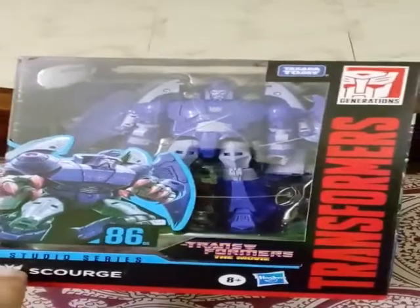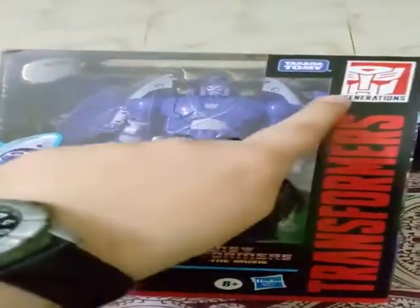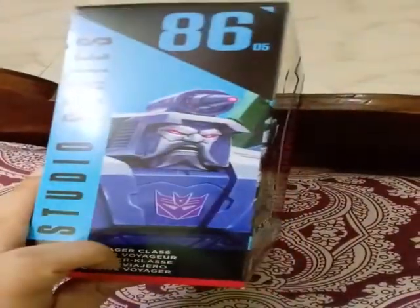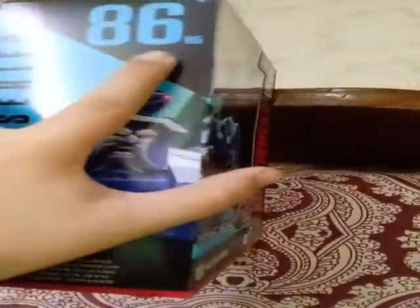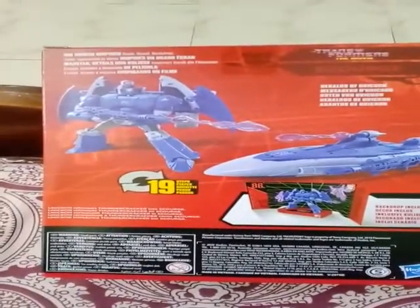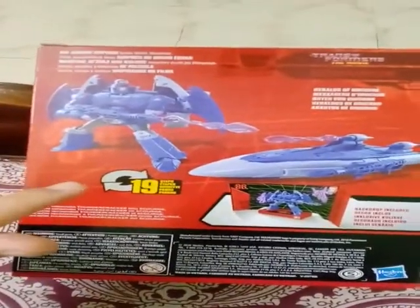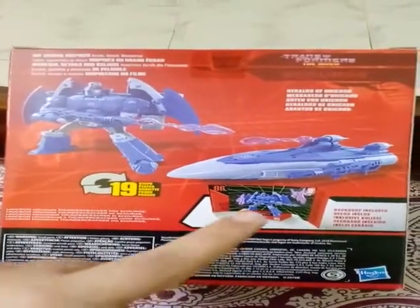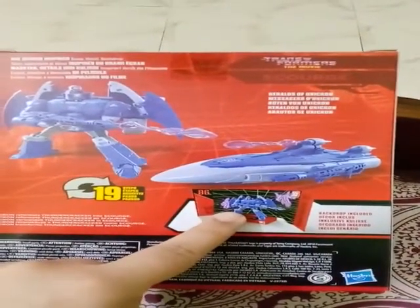As you can see, Scourge, the Decepticon, and the Transformers Generations logo, Takara Tomy and Hasbro. On the side of the box, here you've got what size he is. Again, Studio Series 8605. Come around to the back, and you can see the big inspired screen scale detail and backdrop. Obviously, you've got renders of the figure in robot mode as well as his space boat mode, and we all know the backdrop is included, and it transforms in 19 steps.